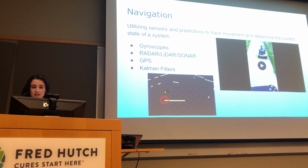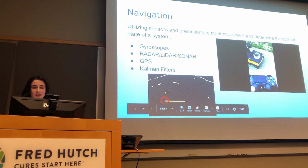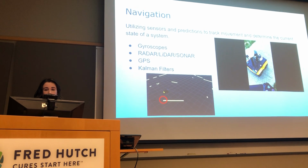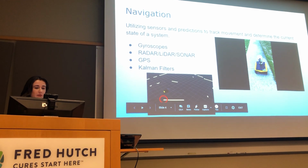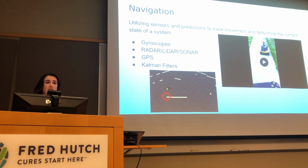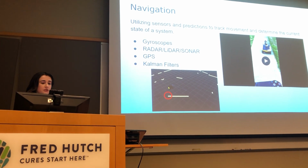So I'll play this again. I got to play with cool robots in grad school. This is us driving one around on just our quad, and it has a lidar cone on the front. And down here, you can see it's actually assembling a map as it goes along of where different obstacles are around it. And the more that you drive it, the smarter it becomes, the more it's able to understand where those different obstacles are.